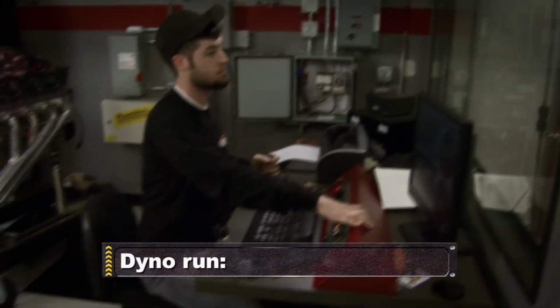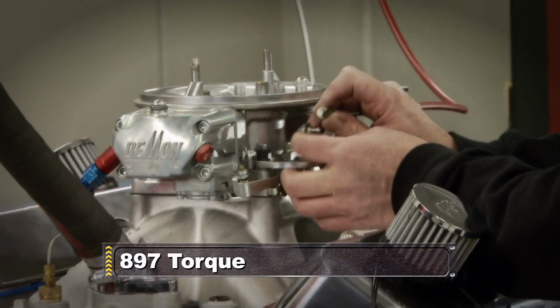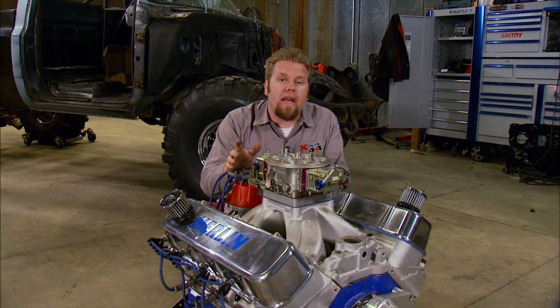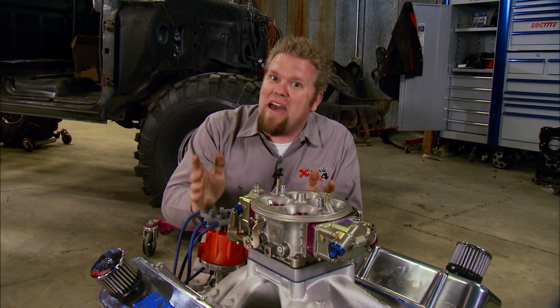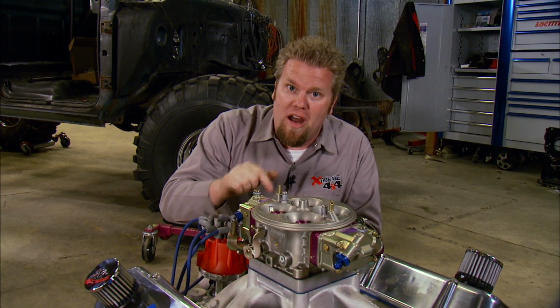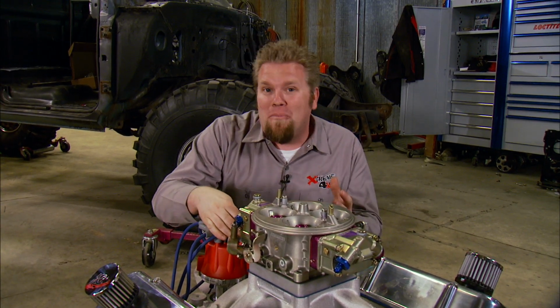Now, this engine came off their dyno at 820 horsepower and just a shade under 900 foot-pounds of torque. That is way more than we could ever hope to get out of that 400 small block. And the fact that they did this tiny little engine swap on us is not that big of a deal. If you're racing mud trucks, this is where you put your money. And we all know what would happen if we put a 400 in that truck. We'd make a couple passes on it, and we'd be dreaming of a big block anyway, so we might as well put it in right now.